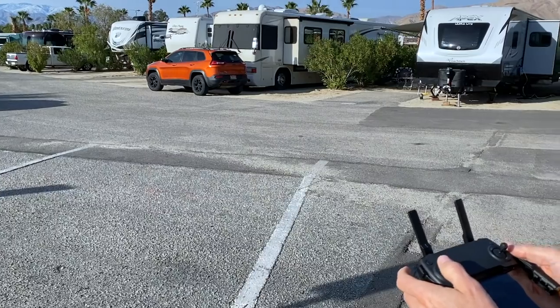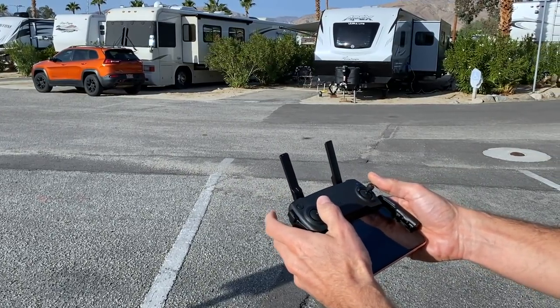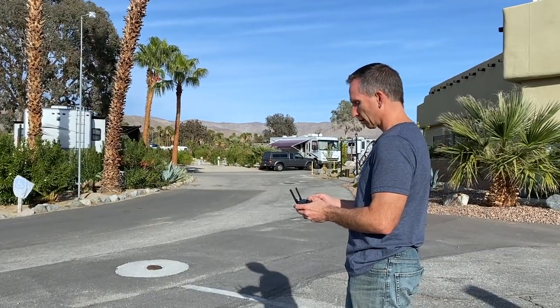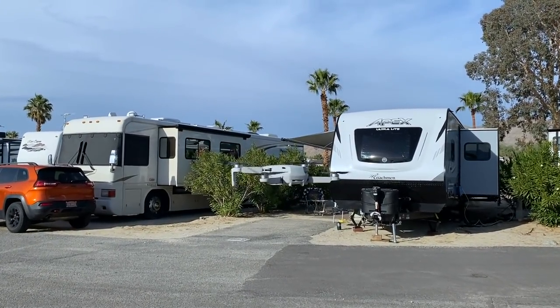Pretty amazing. This is the remote control. I've put my phone in with this as well, but that 249 gram weight means that you don't need to register it with the FAA in Canada or United States. And also, it flies really well. The performance is very similar to my former drone.